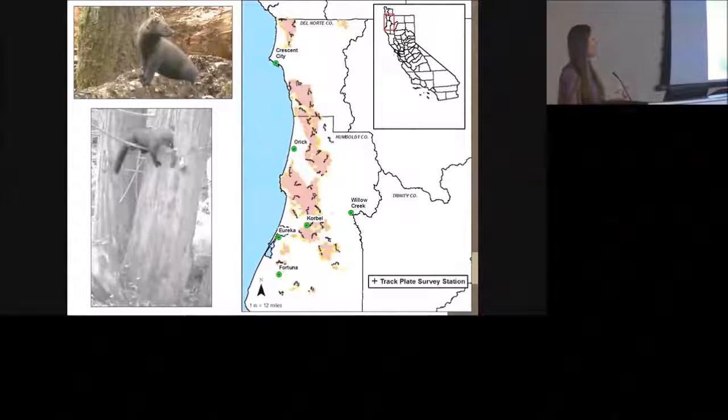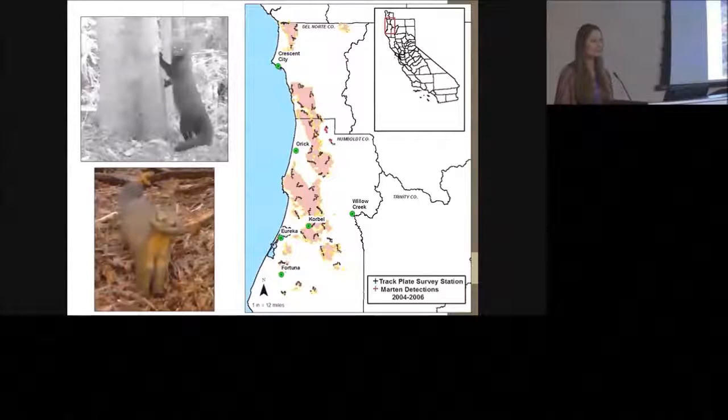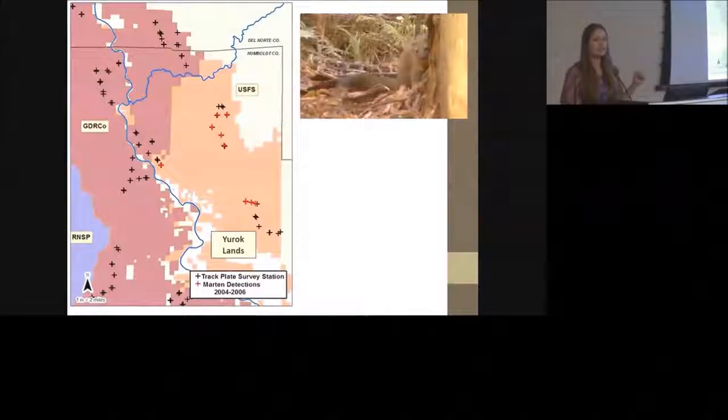like fisher. In 1994 and 1995, Green Diamond surveyed the entire ownership using track plates. They were looking for fisher. They found a lot of fisher, and at the time, no marten. Surveyed again in 2004 and 2006, still a lot of fisher, but they also detected marten. So those are the little red pluses, which I'm going to zoom into. Again, colors are going to show up a little funky on this map. In the top right, that's Forest Service, and that's where the remnant population of marten was rediscovered. And then just below that, it's showing up a little bit brownish on this one.